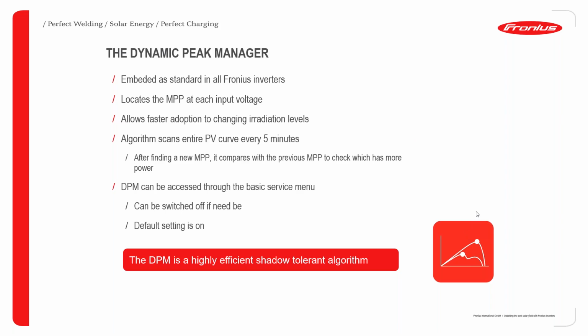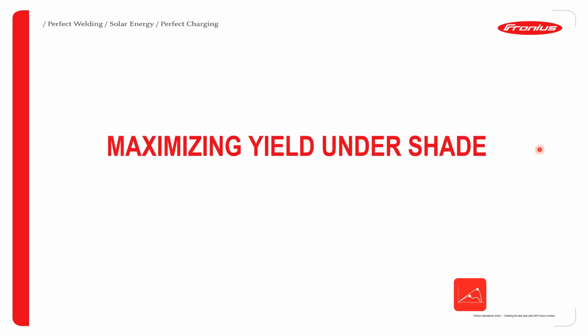Therefore, what we want also to highlight as we go to the next slides is that the Dynamic Peak Manager is a highly efficient shadow tolerant algorithm, and this is going to help you to get a lot more yield from your PV system regardless of partial shading conditions. So how do you then maximize your yield at the shade?